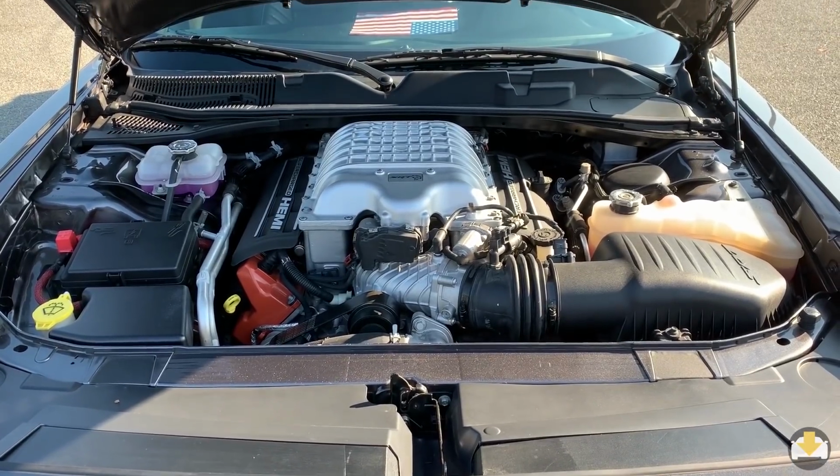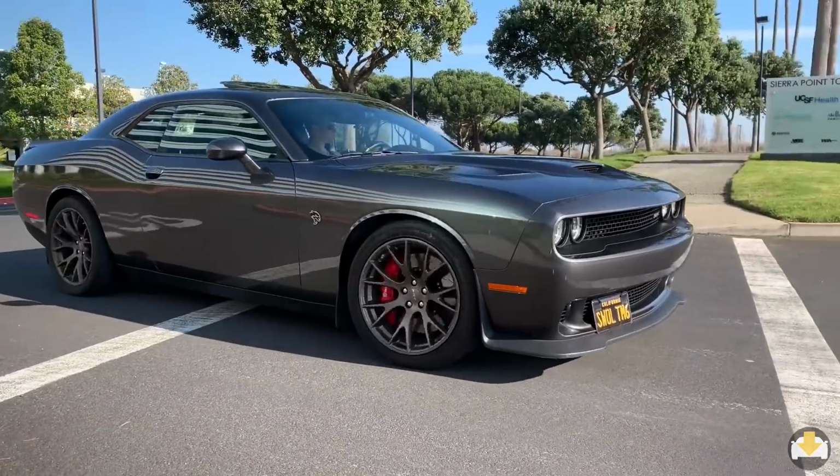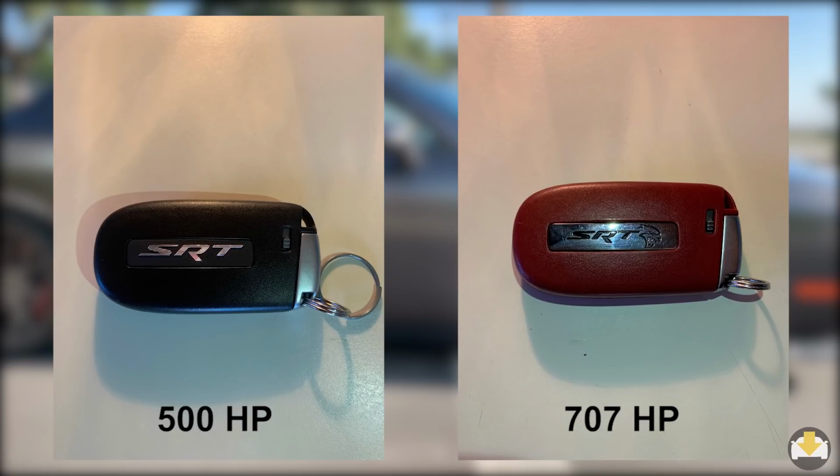Be careful with all that power. If for some misguided reason you're loaning out your Hellcat, make sure to give them the black key. It will limit output to 500 horsepower. Keep the 707 horsepower red key for yourself.